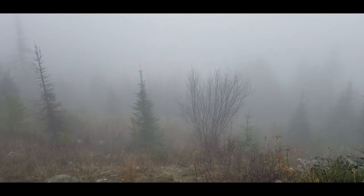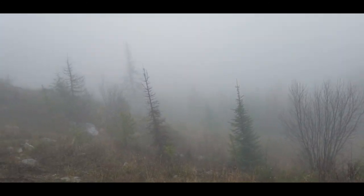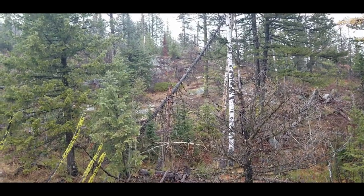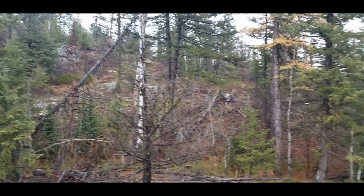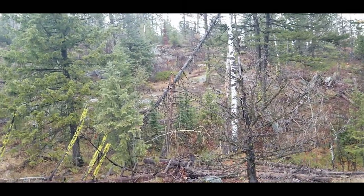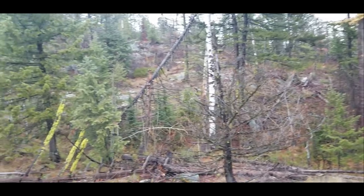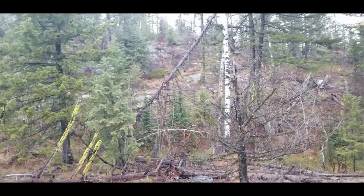Dang it. Oh, this fog is killing me today. The third game cam is just right here in front of me on the other side of this little draw. But it's cleared off up here a little bit. So I'm gonna hike around to the other side of this ridge and take a look and see if there's any visibility in that bowl.